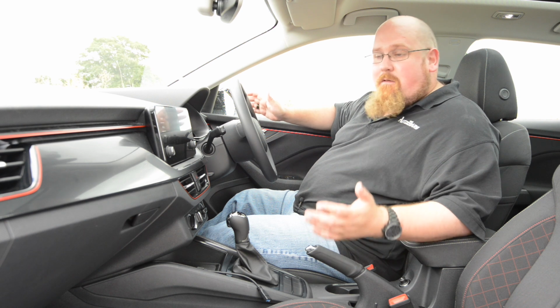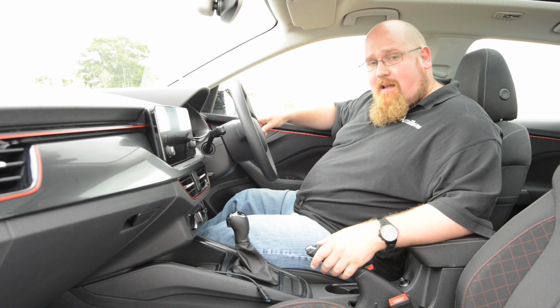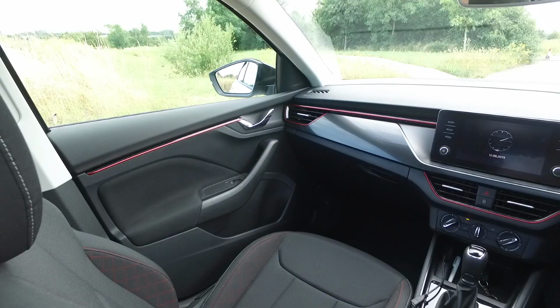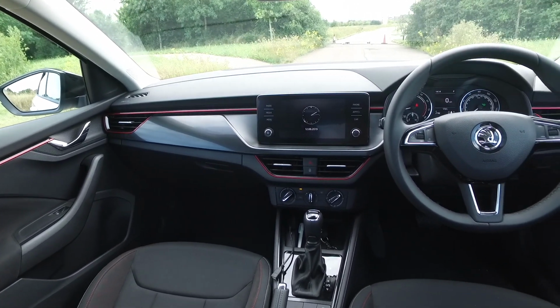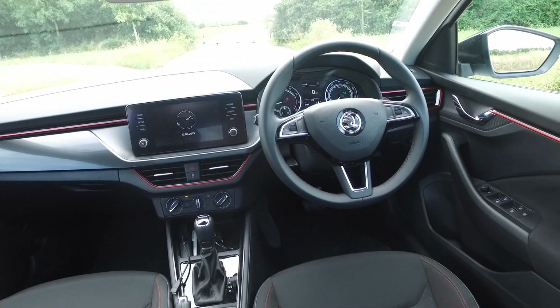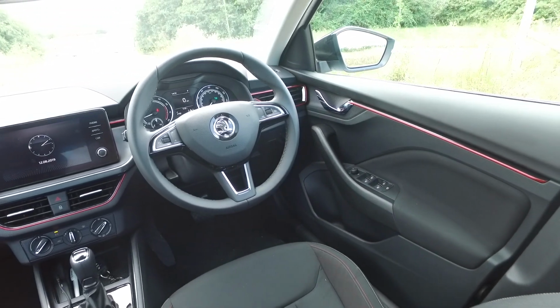Sat in the front of the Skoda Scala, you are greeted by a very modern looking dashboard, and I have to say to the Czech brand, bravo and well done, because this has been a long time coming. That's not to say I've disliked previous Skoda interiors, but they've always felt that the emphasis was on functionality, ergonomics and actually just being safe in that interior design. So it's great to see Skoda take the plunge and go with a very modern look.